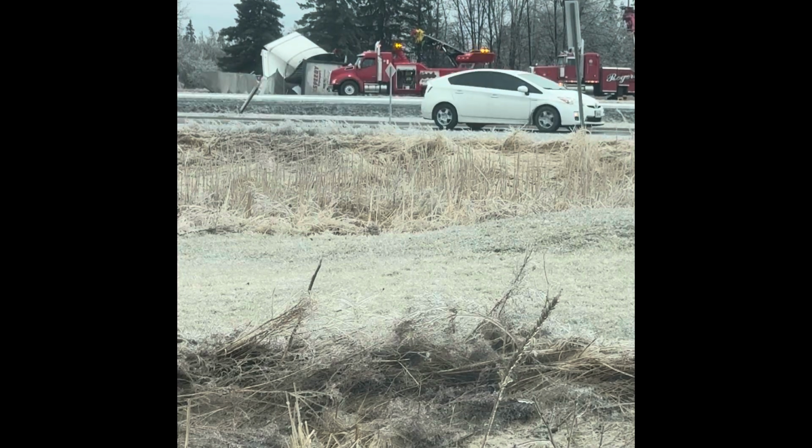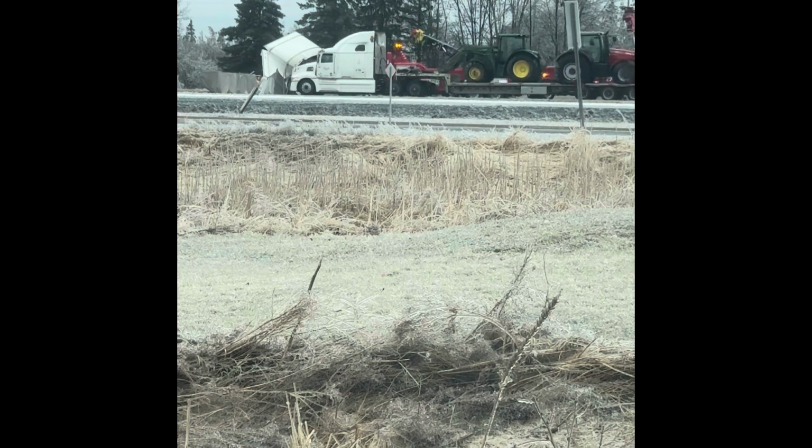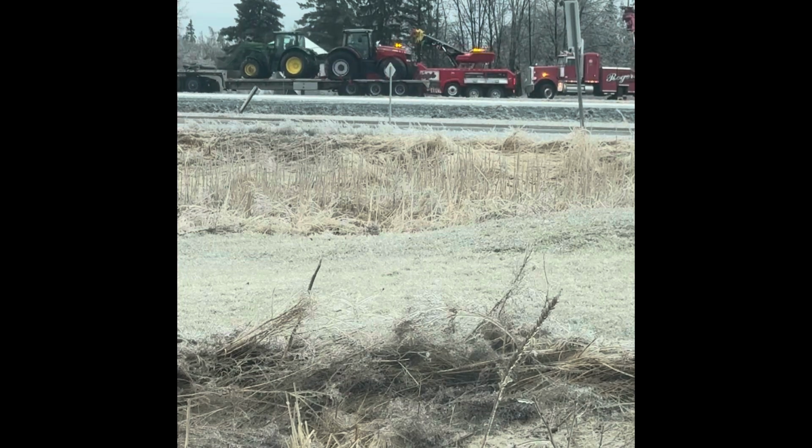Yeah, some guy up there now trying to secure the load. See his high vis there in line with the tree. I think it might be... What a kind of big tractor's going by there, huh? Late. I don't know.